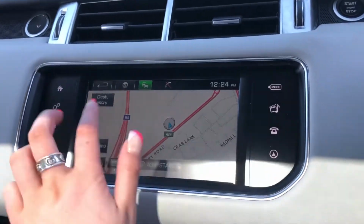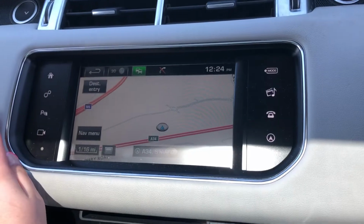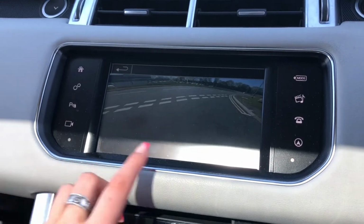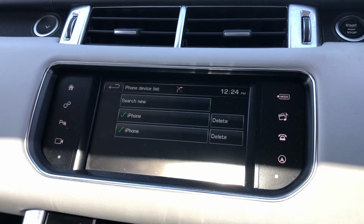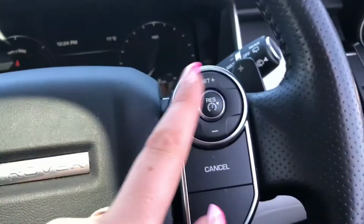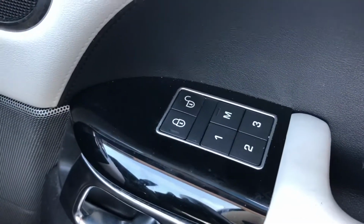Sat nav, which is ideal if you're ever in an area you're not familiar with, and you do also have 2D and 3D options depending on your own preference. A rear view camera, which makes parking and reversing so much easier, especially in a bigger vehicle. Bluetooth, enabling you to make calls whilst on the go. Cruise control and a speed limiter, which is ideal for motorway driving. Memory seats, which is useful if there's several people driving the car.